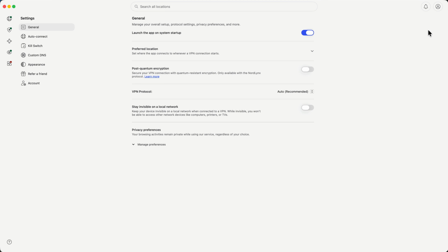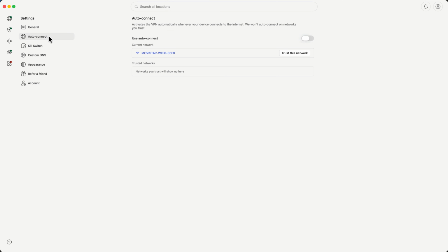All right, first we'll set up auto connect. This makes the VPN turn itself on whenever you start your computer so you don't have to think about it. In the settings sidebar, make sure you're on the general tab, and then if it's not already, toggle on launch the app on system startup. Then click auto connect in the settings on the left side, and then toggle on use auto connect.